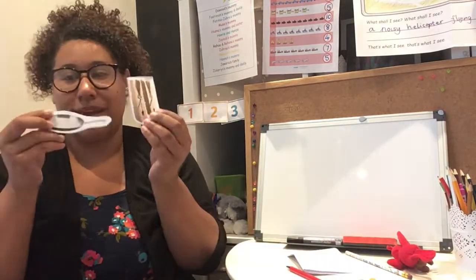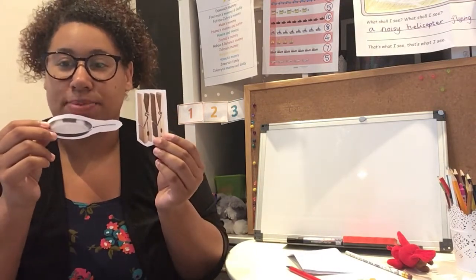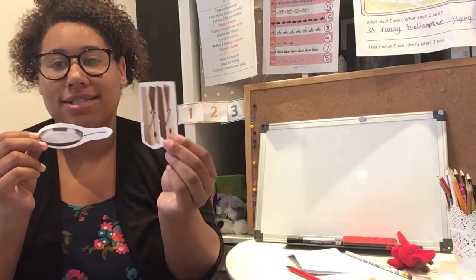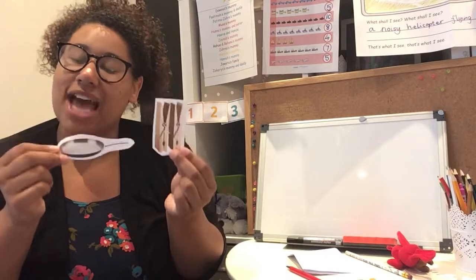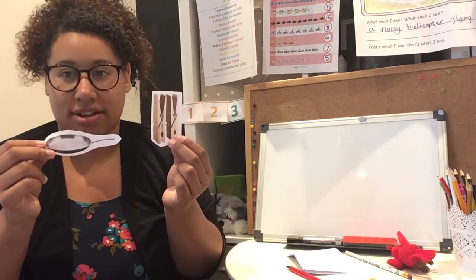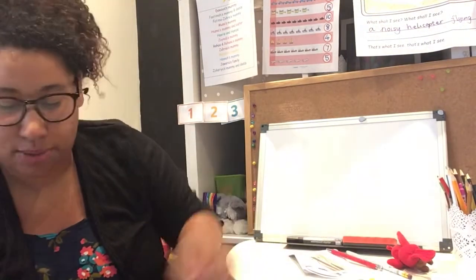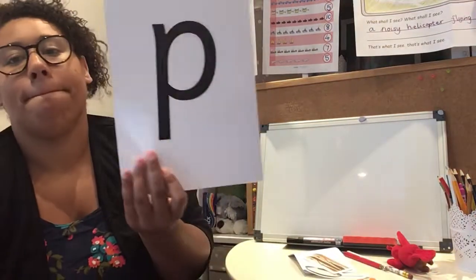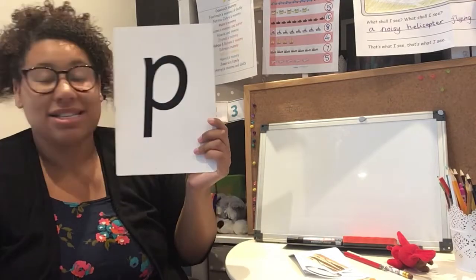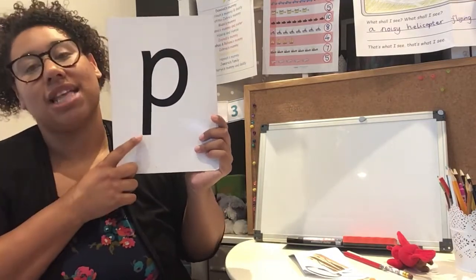Those two objects begin with the same sound. And that sound is the sound we are going to be learning today, that letter. So let's listen again. Pegs, pan. What's the first sound you can hear in those words? Peg, pan. Brilliant, boys and girls. It is the letter. Ooh, my pen's rolling away. Okay, now it makes the sound p, but the letter is p. So this is the letter p.